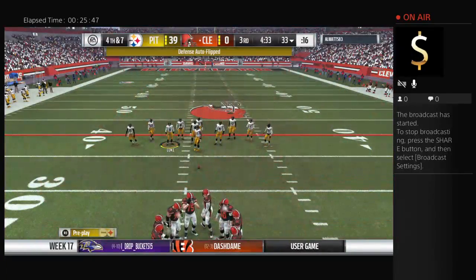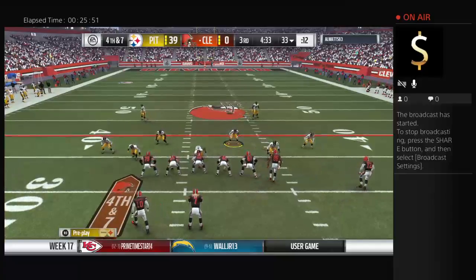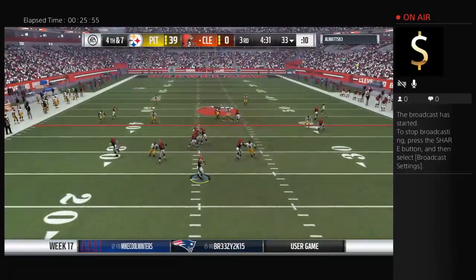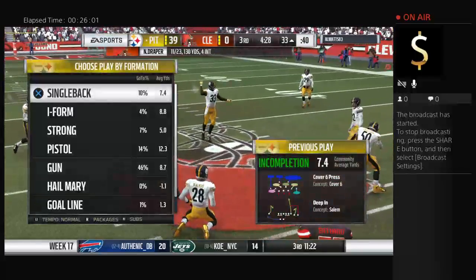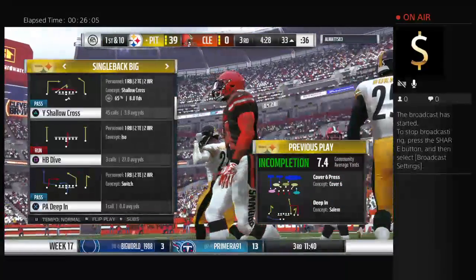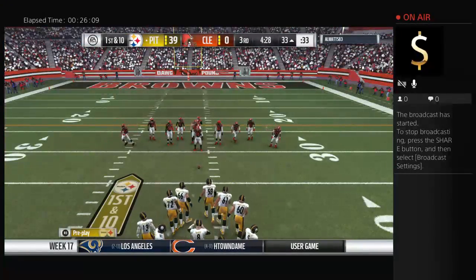So it looks like the offense isn't going anywhere. They're going to go for it on 4th and 7. They'll try and throw for it here. And it is incomplete. So certainly an interesting call there to go for it. And the Steelers, they're going to take over in excellent field position. And Pittsburgh getting set to take the field.